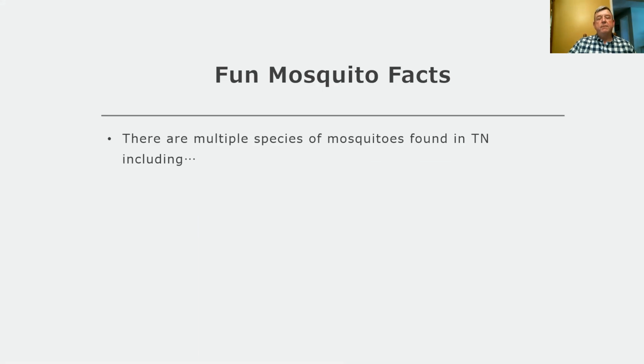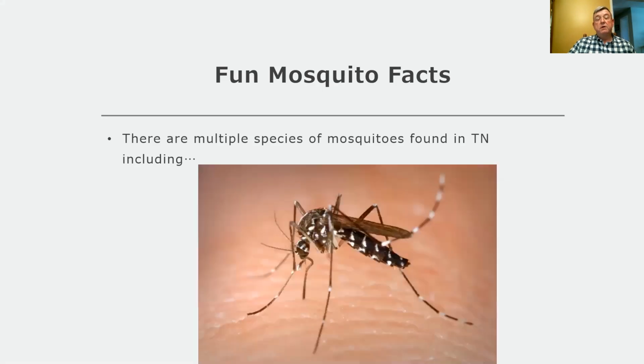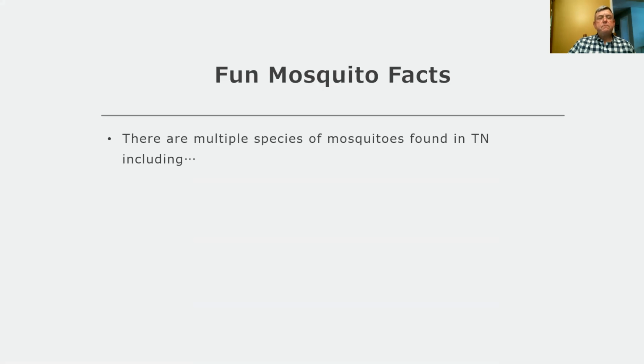A couple of very common ones that we encounter in the state include the southern house mosquito that you see pictured here, and also the Asian tiger mosquito that you see pictured here. And it's called that tiger mosquito simply because of the dark color, the light markings that you see present on it here.